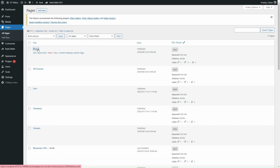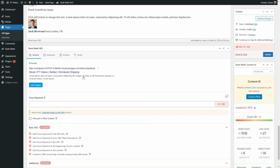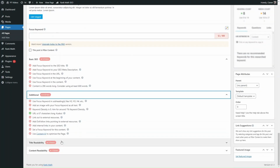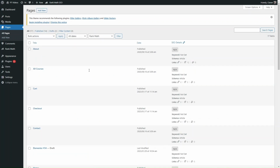So if you go to any one of your pages, you can see that you have the Rank Math editor as well, and it's the same thing. It's the same rules, and it's laid out the same. So basic SEO, additional, title readability, all of that, and you just go in and change the content, change the meta descriptions how you need in order to increase that score. And as you're making changes, it'll give you that score as well.